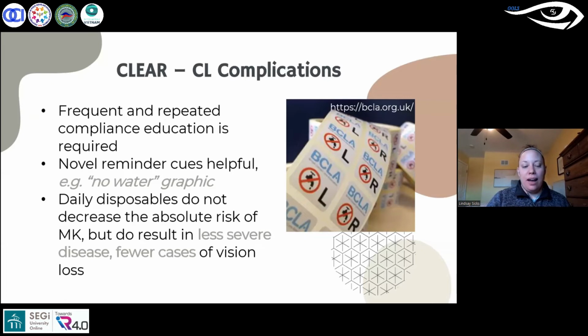One other thing that I really loved about the report is it called out our ability to deliver patient education. We are the ones that see contact lens wearers for their annual exams. I'd rather they get this information from me than from a YouTube video, right? And something that can be useful that the BCLA can provide is these no water stickers. I think actually you could even design them for yourself if you don't want to get them from the BCLA, but you can purchase them from their website just to remind patients not to have tap water come into contact with their lenses. There was actually a study that showed that the presence of that sticker on your contact lens items, like your box or your solution bottle, helped reduce the chances of adverse events related to non-compliance.